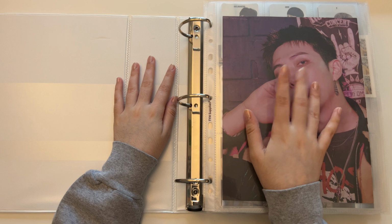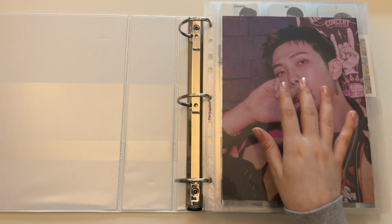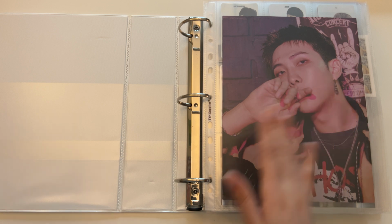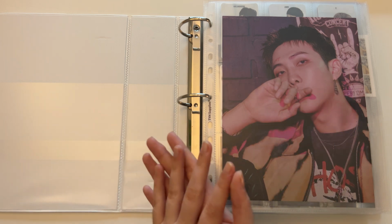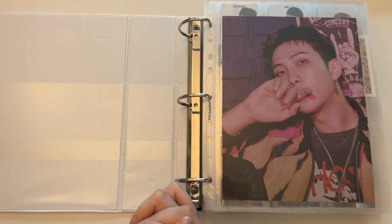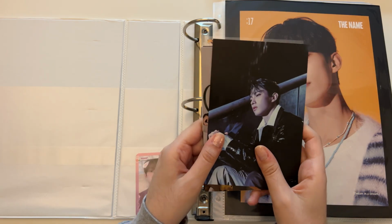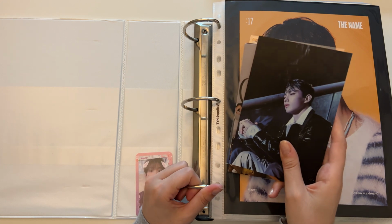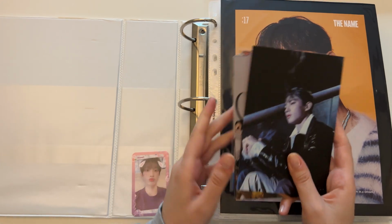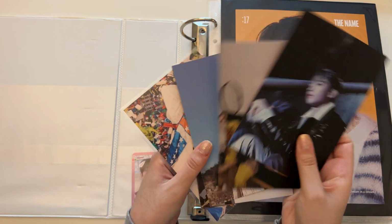I think now we'll do 17 stuff, and we'll start with the DK things, and I'll try to separate out the ones that I want to put in the DK binder and the ones that I want to put in my 17 general big stuff binder. Okay, I've officially separated out the stuff that's just gonna go into the regular big inclusions binder, and I have a few things from several eras.